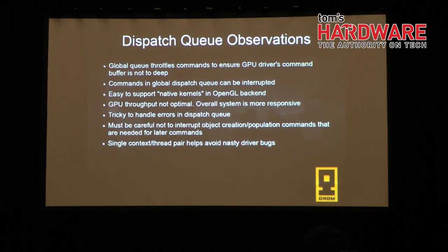Another problem that we've encountered is if you have a command A that is going to generate a resource that command B depends upon, what happens when the user cancels command A? Well, command B is already in flight and assumes that A is going to be done. This isn't a problem with regular OpenGL GPU APIs, because once you submit a command, it's absolutely going to be done. It's tricky to solve, but again, it's completely possible.